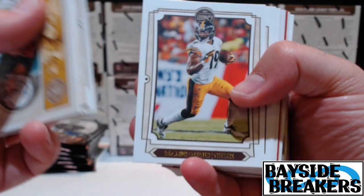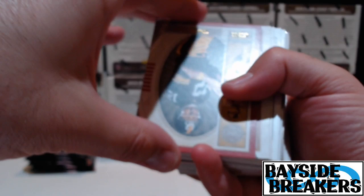That's a fair point, Dano. I never thought about that. Yeah, if it's a legacy set, they should not have too many rookies. Bradshaw for the Steelers, $2.99 on the red.